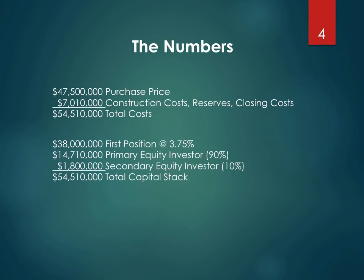That represents 75% loan to cost. So 75% of the capital being brought in is done by the conventional financing at about 3.75%, just under 4% interest rate. The equity investor coming in is coming in with 90% of the equity required. They're going to get 90% ownership of the property. They're asking our borrowers to come in with 10%, or that's the way it's structured. So the $14,710,000 would be brought in by the equity investor, and $1.8 million would be brought in by our borrowers for an equity piece of 10% in that project.